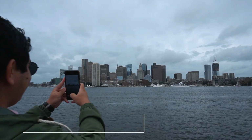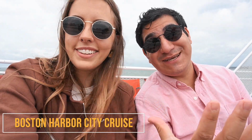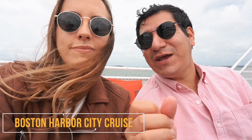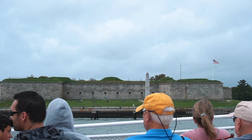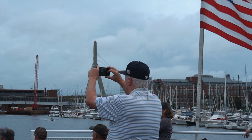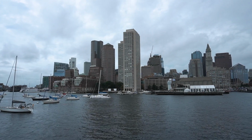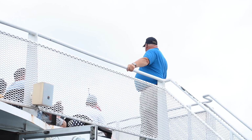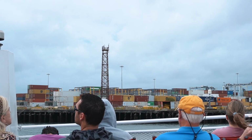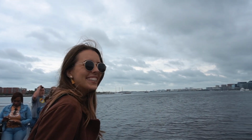This is amazing. I mean, Boston is a port, so a lot of its history comes from the sea. So it was such a great choice to pick this one because they're telling us all the history of the harbor. Yeah, what's really cool is that there's a guy who was talking for like 50 minutes straight about everything that we were seeing. And not only was he telling us a lot of history, but he was also explaining a lot of the industry that is in this area, which is so important, especially fishing, for example.